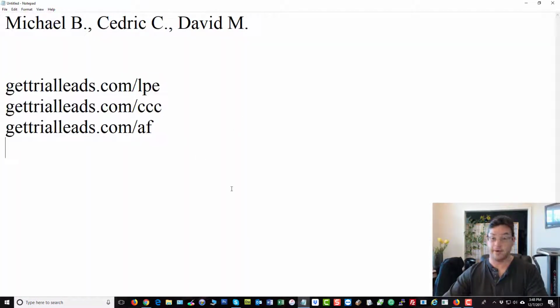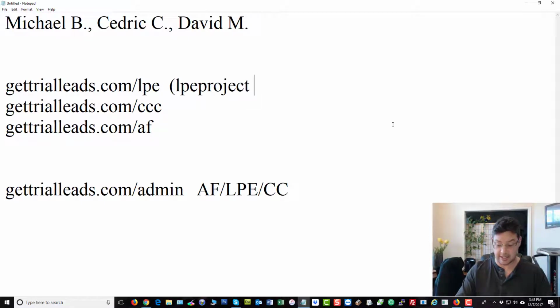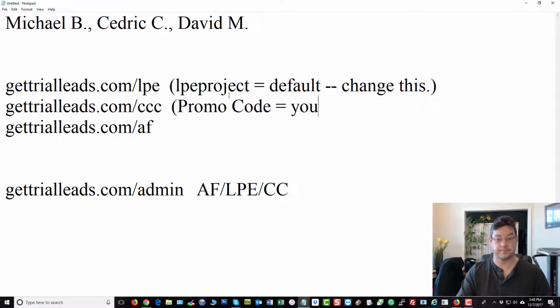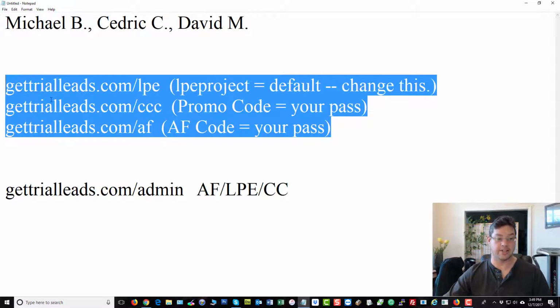By the way, after you sign up, just as a reminder, everyone logs in here: Leads.com/admin. And you will log in as an AdWords funder or an LPE or a cold caller, okay? Remember that each thing has its own password. Right now, LPE project is the default. So after you log in, change it to whatever you want in your edit my information. If you log in as a cold caller, your promo code is your password. If you log in as an AdWords funder, your AdWords funder code is your password. So you've got to keep in mind all 3 passwords for each section of the system.